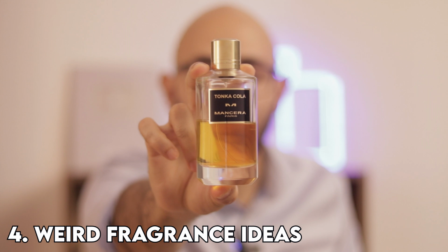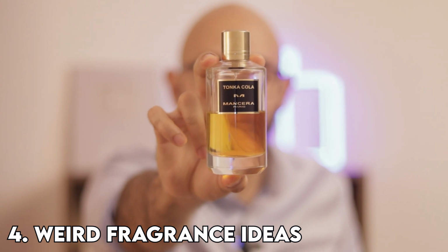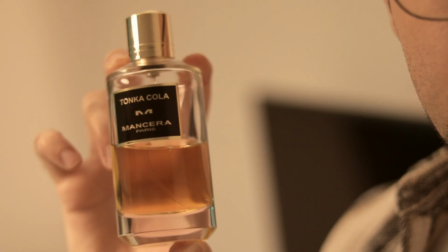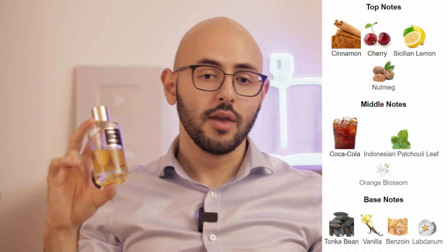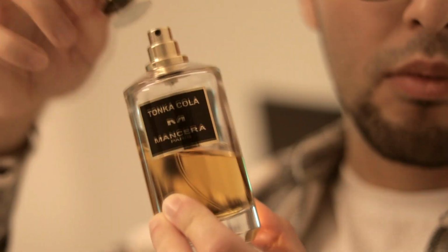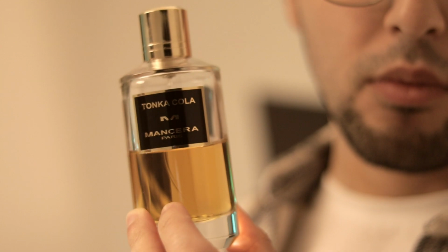Concept number 4, be careful of the weird fragrance ideas. So I'm holding Mancera's Tonka Cola in my hand right here. Objectively, I'd give this fragrance a 9 out of 10. It's a cool idea, cool blends, cool notes. It smells like a boozy cherry Coca-Cola with a musky Tonka base. Really cool, unique idea that lasts a really long time. It's versatile as well, and I think it suits a particular kind of individual. Probably not me though, and that's why I'm warning you in this concept. Be careful with weird fragrance ideas.